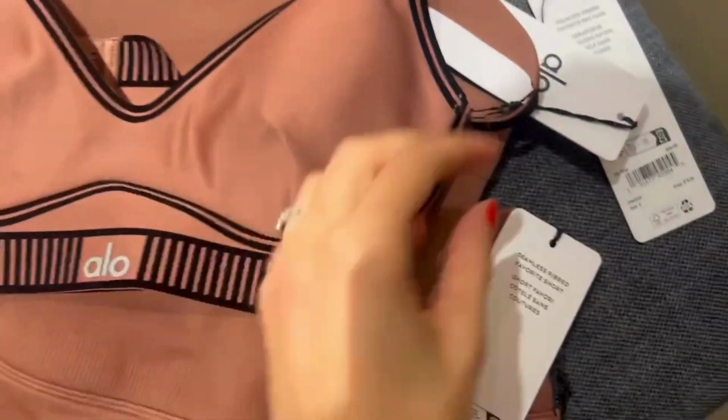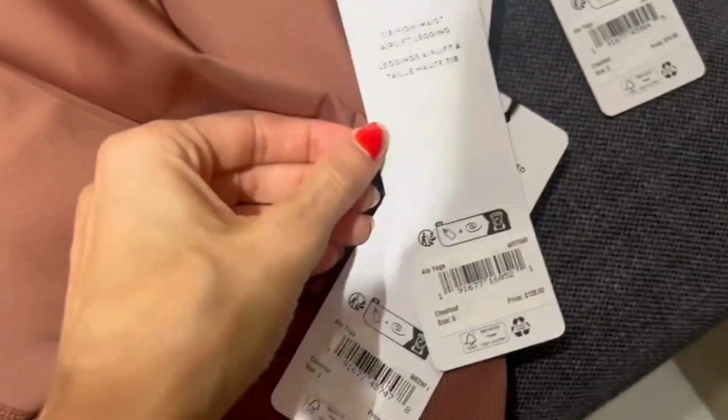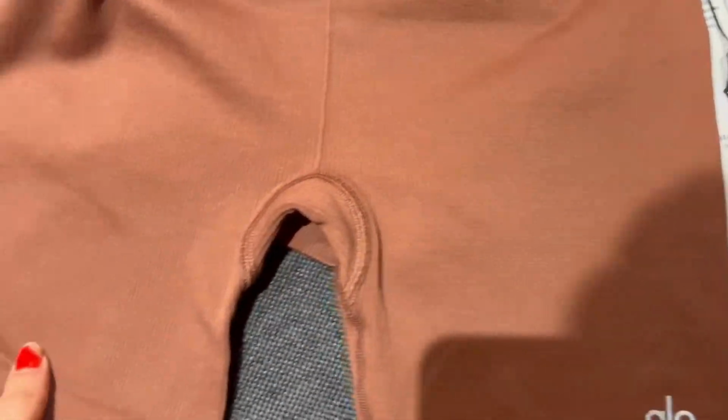Now, when I first saw this chestnut color, I was really intrigued and I really liked it on, but maybe it's the time of the year, or maybe it's that I just really like the chestnut a little bit better, or maybe it's the pieces that I've tried on, but that is where I currently am. Now, I tried on the seamless ribbed set as well as some airlift pieces and a cover up, so let's get into it.